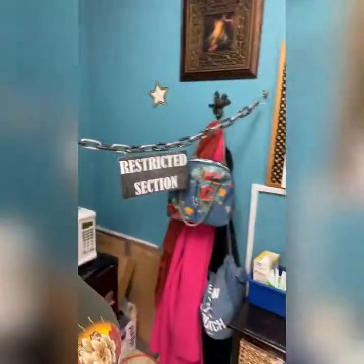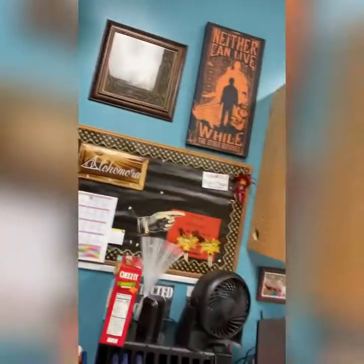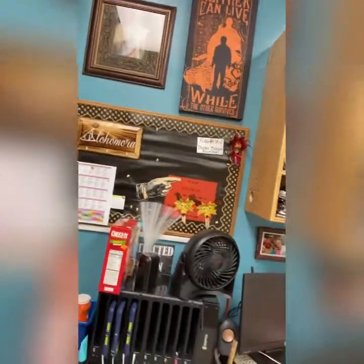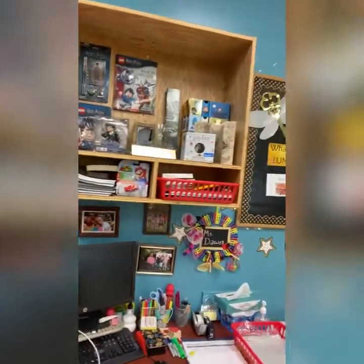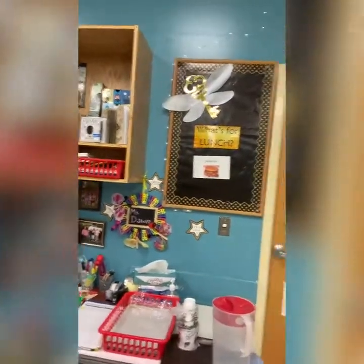So my little workspace here, I have my fun little Harry Potter pictures. I have a little station right here for my teaching assistant and I, where we can have all of our things. Of course, I have some of my other Harry Potter items. My TA happens to also be a huge fan of Harry Potter, so pretty awesome.